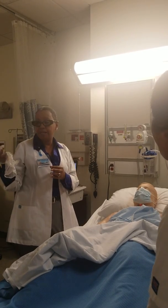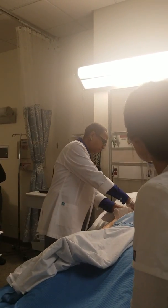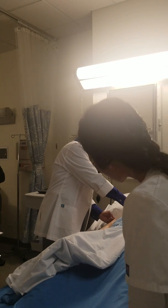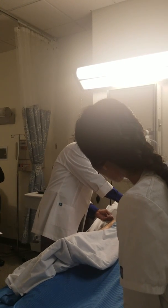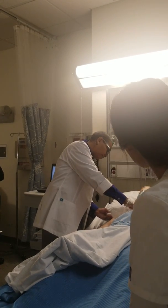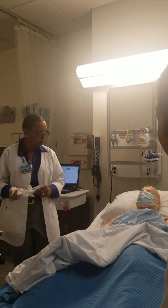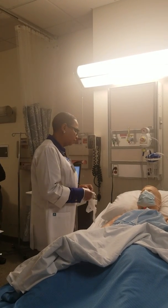Your measuring tape doesn't have to be sterile or anything like that. Once you get started, you can measure from here to here and tell them how far it is. This is actually 15 centimeters. Why do y'all think it's important to measure it? To see how much it came out, or if it did. Yep. See if it's changing, absolutely.